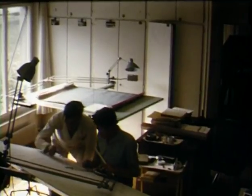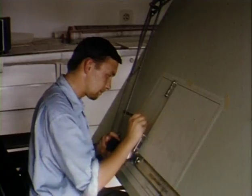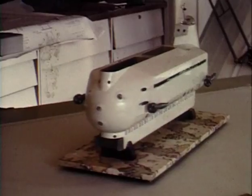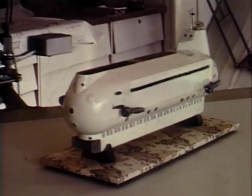They design a submarine that will hover and withstand deep-sea pressure to 2,000 feet. American nuclear submarines of that era are crushed at just 1,000 feet. It's a triumph of engineering.